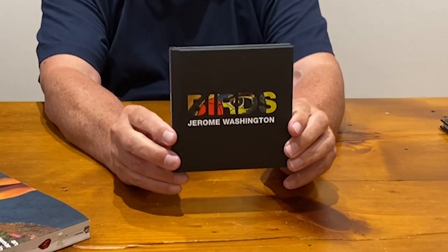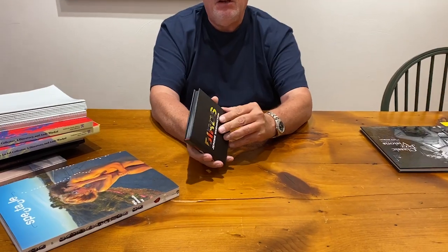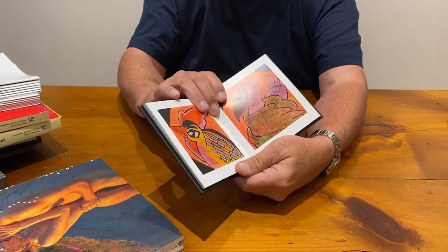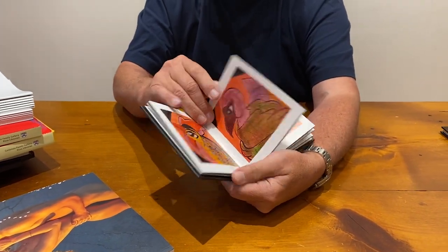Size of books. This is a big discussion. What a jewel this book is. This is a book of paintings of birds. There's a real story to this artist, and I'm eager to tell it.